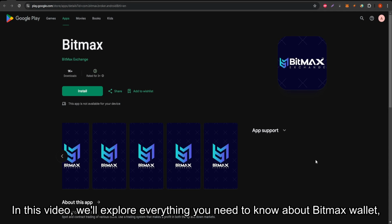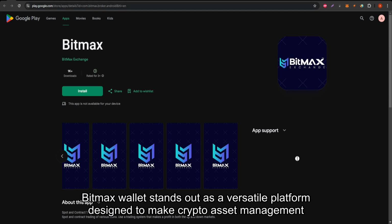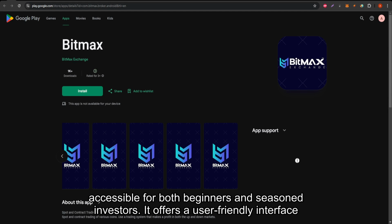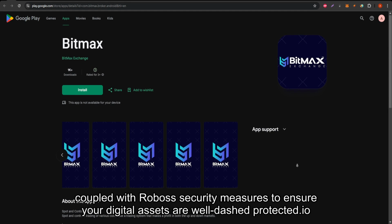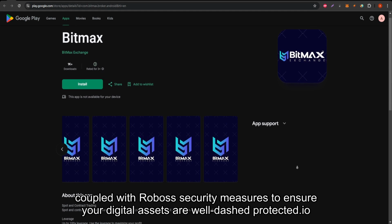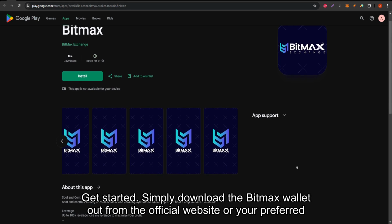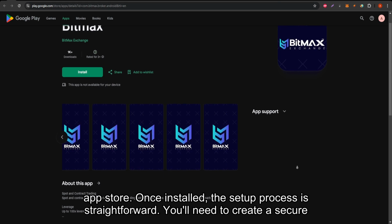In this video, we'll explore everything you need to know about BitMax wallet, a trusted tool for managing your cryptocurrency securely and efficiently. BitMax wallet stands out as a versatile platform designed to make crypto asset management accessible for both beginners and seasoned investors. It offers a user-friendly interface coupled with robust security measures to ensure your digital assets are well-protected. To get started, simply download the BitMax wallet app from the official website or your preferred app store.